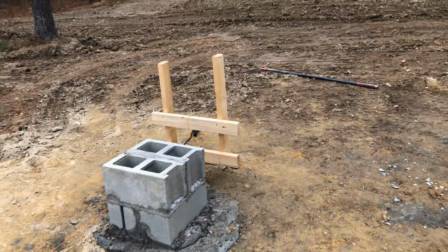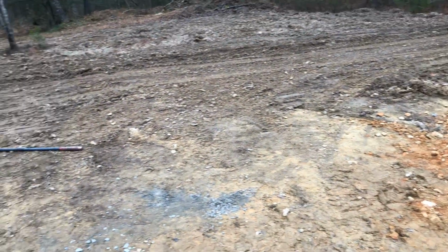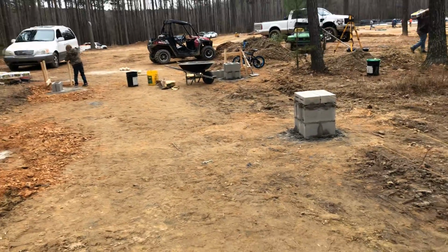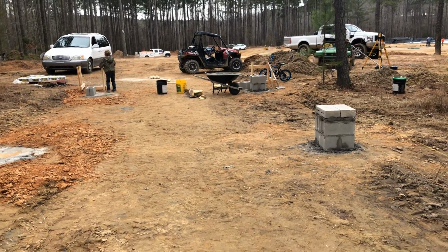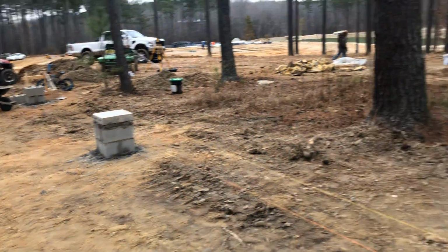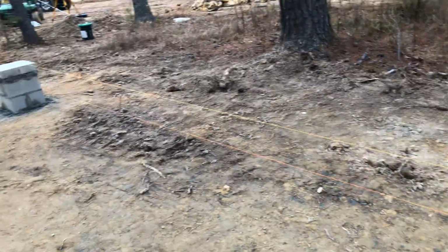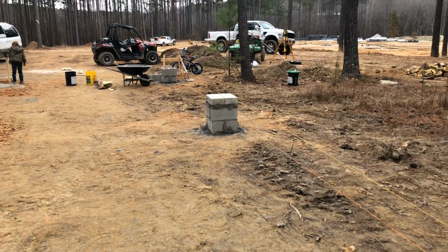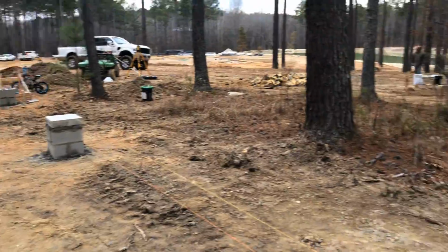Now we could have leveled the concrete, lowering the concrete in one area and having it all level. The problem with that is we wouldn't have the clearance underneath the building we wanted. We wanted a minimum of 2 blocks, which is 16 inches of clearance, because we are going to put some plumbing and things like that in. So we needed that clearance underneath the building, and we decided not to do that.